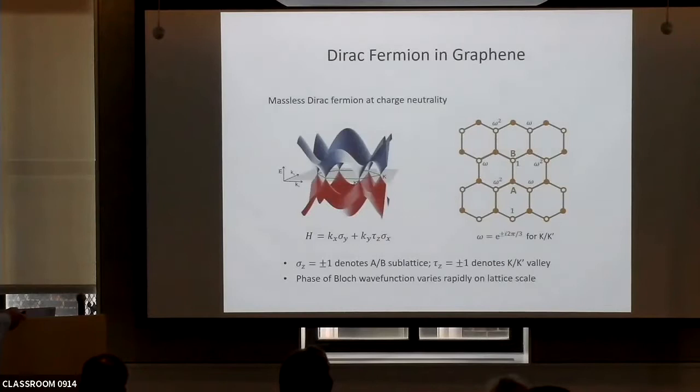So this is what the band structure of graphene looks like, the energy as a function of momentum in the so-called Brillouin zone. And the low energy physics, they all occur near the corner of the Brillouin zone that form this so-called two-dimensional Dirac fermions with zero mass. And this is the Hamiltonian describing the massless Dirac fermion. And this Dirac description is a good description all the way to the scale of electron volt.